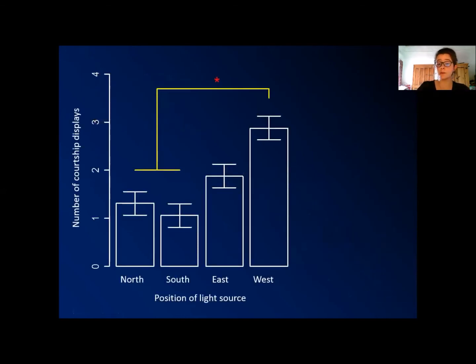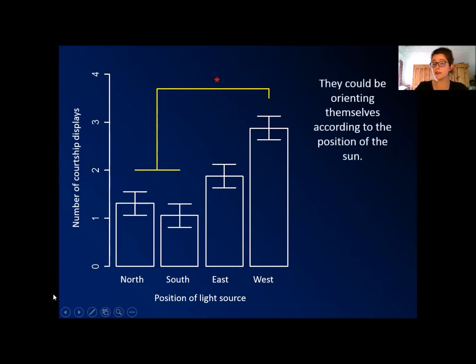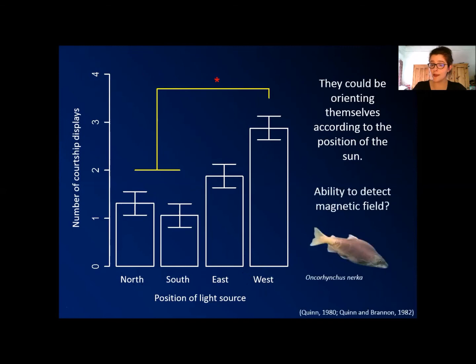Now, according to the position of the light source, males courted females more when light came from the west than from the north and south. So, males could be orienting themselves according to the position of the sun during courtship. And perhaps they could have the ability to detect the magnetic field, like it happens with the salmon Oncorhynchus nerka.